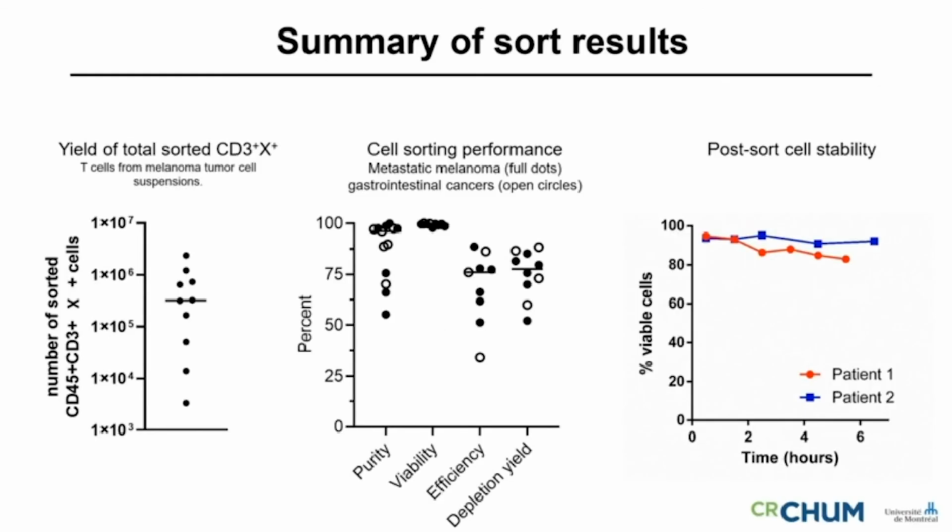So here's a summary of sort results. On the left is the yield of total sorted cells in melanoma tumor cell suspensions. It's highly variable. In some samples, we got a couple of thousand cells, and in other samples, we had a couple of million cells. This will be influenced by your starting material, obviously, and also the immune infiltration in your tissue as well.